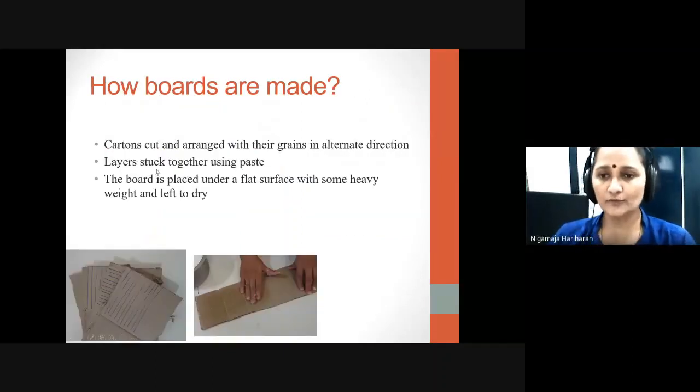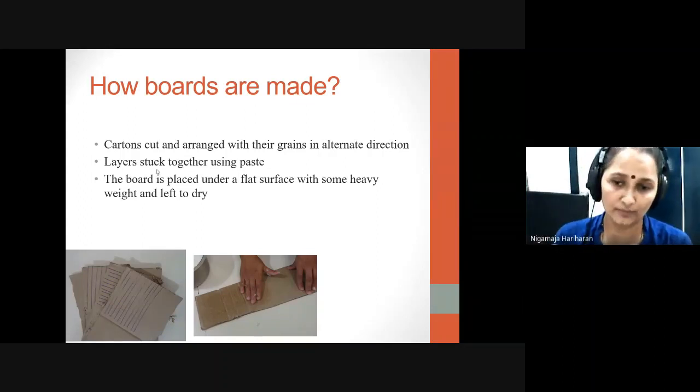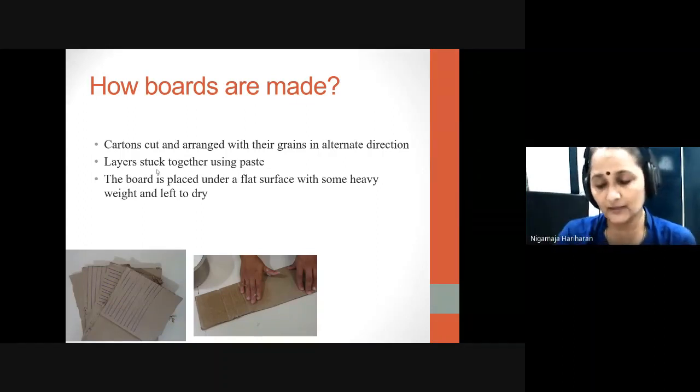Okay, so for making the furniture, like how we make furniture, you will need plywood, right? Exactly the same way we are going to make plywood, but this plywood we call simply boards. These are made by sticking several pieces of the cartons together. So we are going to stick them together so that it can make a board, right?